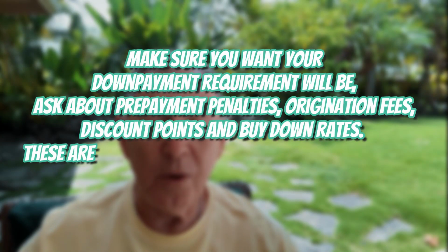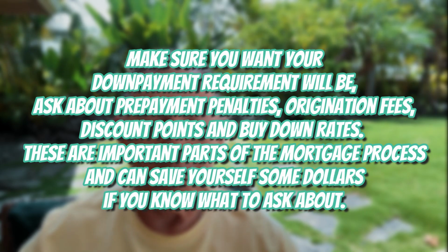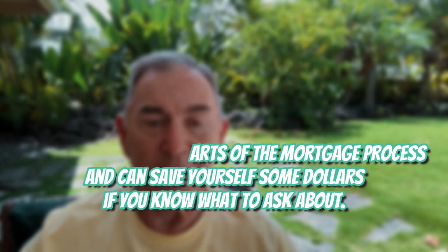This, my friends, is the key part of the buying process. Make sure you know what your down payment requirement will be, and ask about prepayment penalties, origination fees, discount points, and buy-down rates. Yes, these are important parts of the mortgage process and can save yourself loads of dollars if you know exactly what you're asking about.